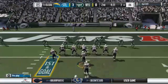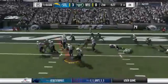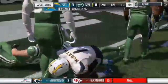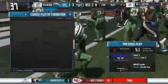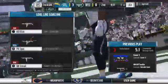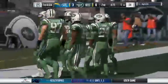Shift together here from the D-line. And they'll run it here. And they'll bring him down after just a short pickup. Give him 3 on the gain there. Second and goal. Okay, no score on that play. But this guy's been a touchdown machine all year long. You know they trust him with the football.